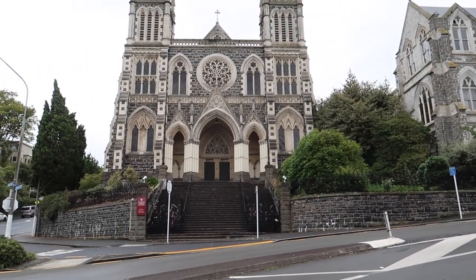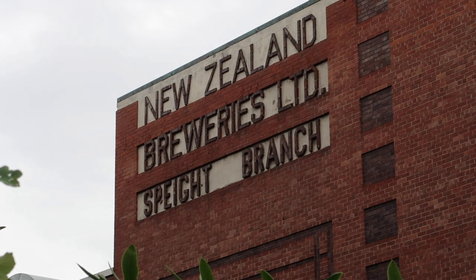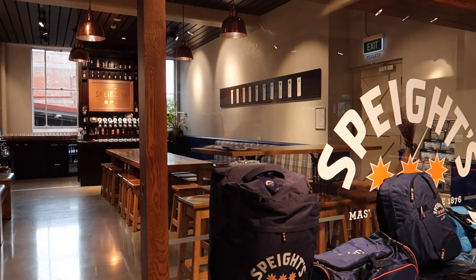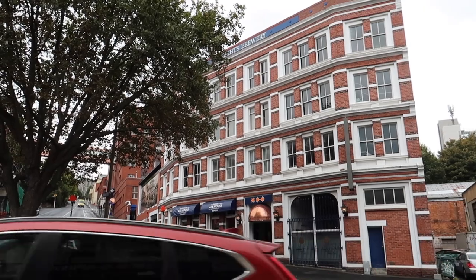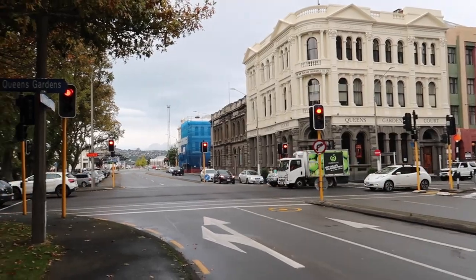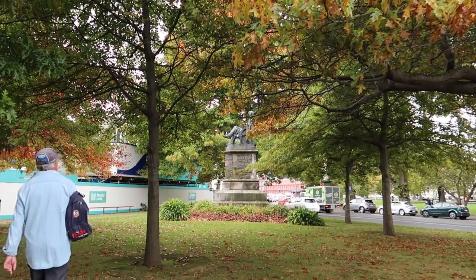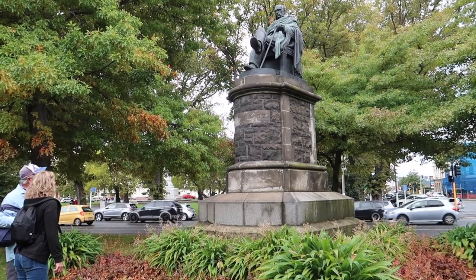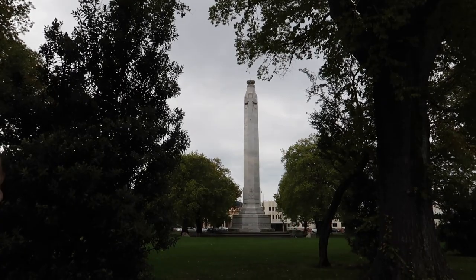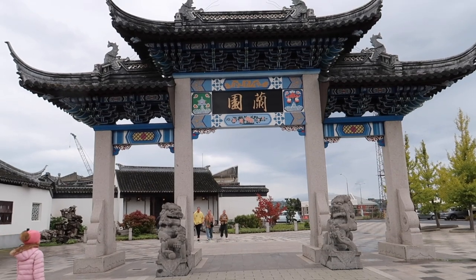After Ulverston House, we cut across town to have a look at one of the many cathedrals in Dunedin, and then shortly down the hill from that was one of the breweries. We did go inside the shop of the brewery, and it actually had some really fantastic merch. I would definitely suggest going in there and checking it out. We were contemplating getting ourselves a beer, however, it was still early in the day, so we decided to pass that up for the moment and continue down the hill through one of the Queen's gardens to the Chinese garden.